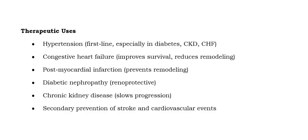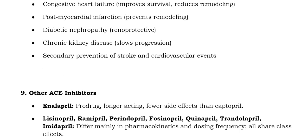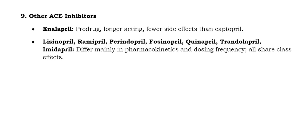This is a really impressive list of benefits. Now, you mentioned captopril as the prototype. Are there other common ACE inhibitors, and how do they generally stack up? Yeah, enalapril is another really common one. Like we said, it's a prodrug, generally longer acting than captopril, might have fewer of those sulfhydryl-related side effects like taste changes. And then there are lots of others: lisinopril, ramipril, perindopril, fosinopril, quinapril, trandolapril, imidapril, the list goes on.